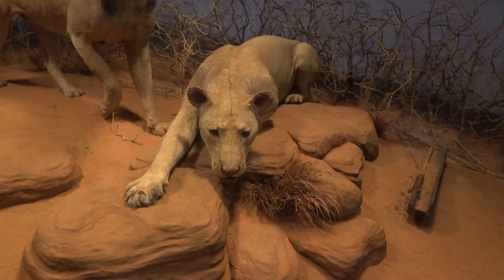I remember reading about this in school. That if your heart was heavier than the feather, then this monster known as Ammit would devour you, and it would mean permanent death. So yeah, you don't want to be devoured by Ammit. The body of a lion and the head of a crocodile.